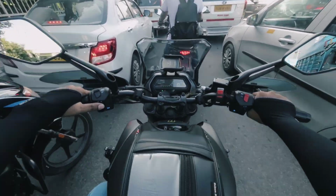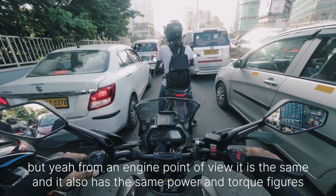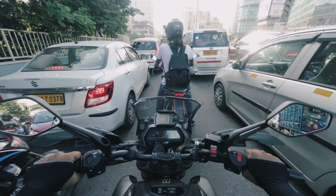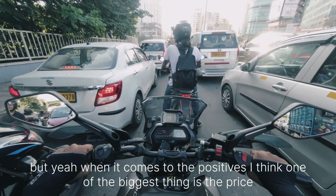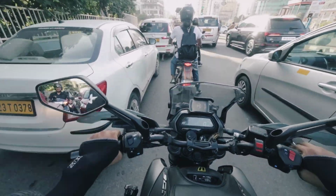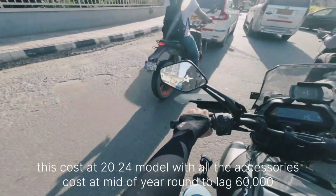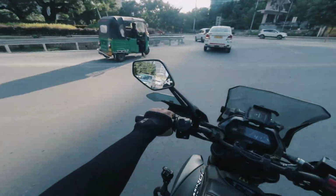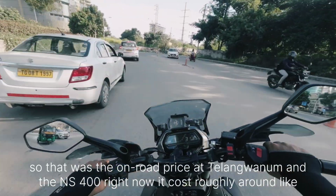This cost me, a 2024 model with all the accessories, roughly around 2,69,000. That was the on-road price in Telangana, and the NS 400 right now costs roughly around 2,45,000. That is the on-road price. Having said that, for that price, this is the only other vehicle available in the 400cc segment where the power and torque is touching around 40 PS and around 35 Nm of torque.